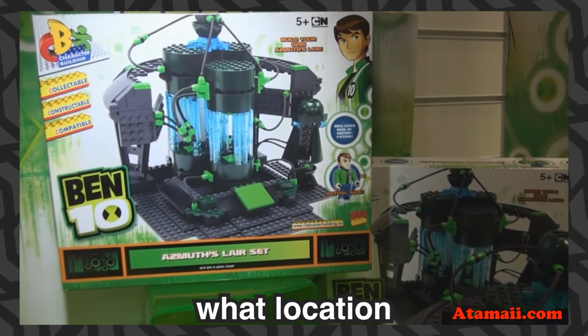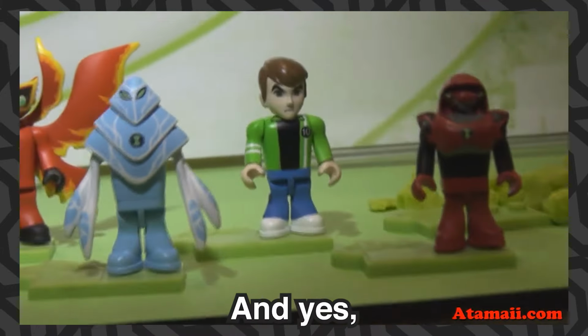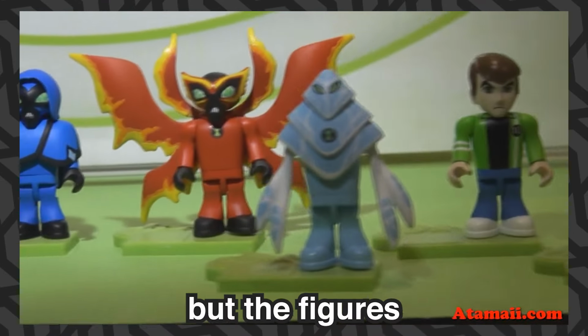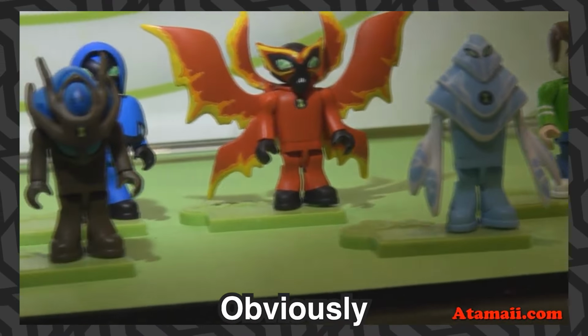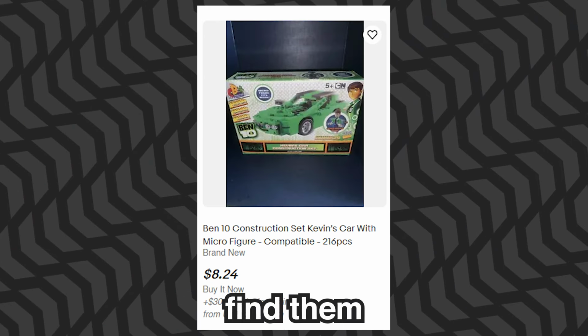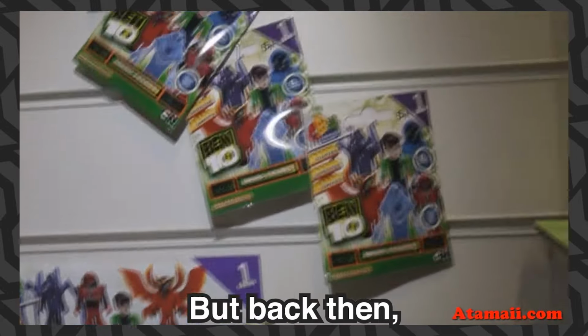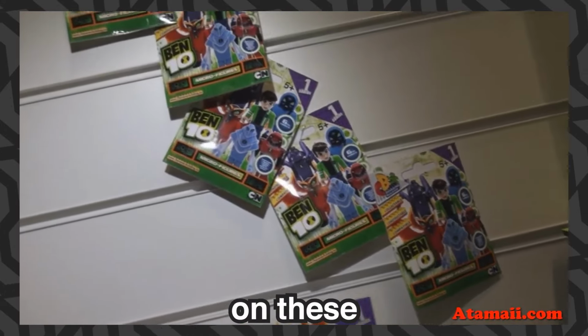For starters, what location even is this based off? It looks dull and uninteresting. And yes, it really had cool figures, but the figures couldn't carry the line. Obviously nobody bought these and they also flopped. Nowadays you can still find them on eBay and I might get one eventually for my collection, but back then no kid was trying to get their hands on these either.